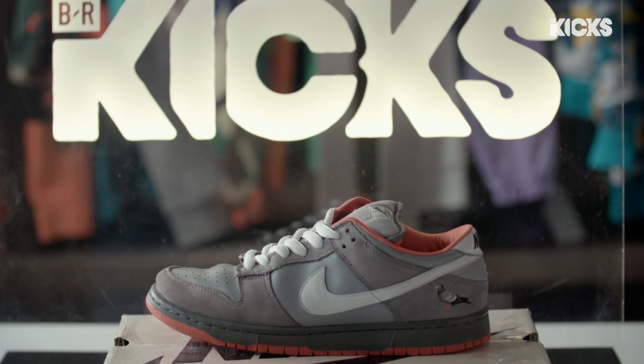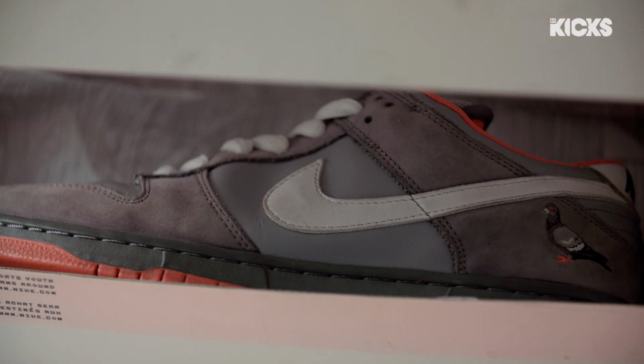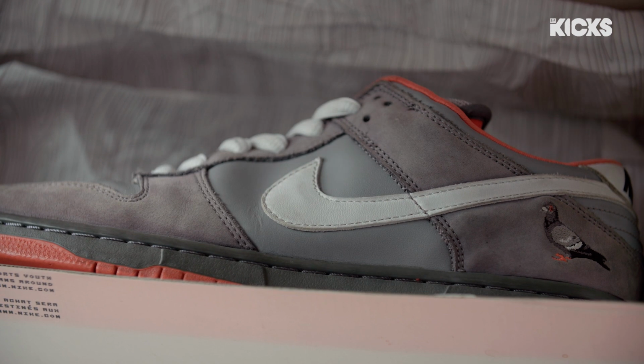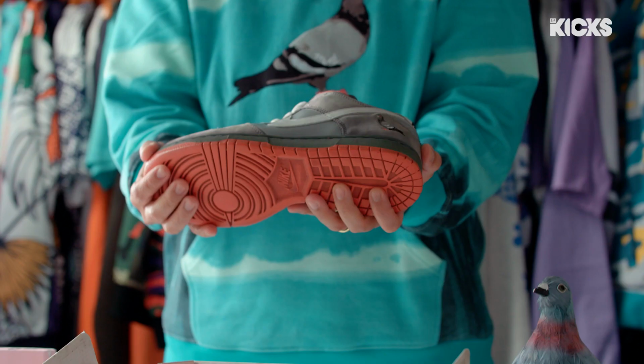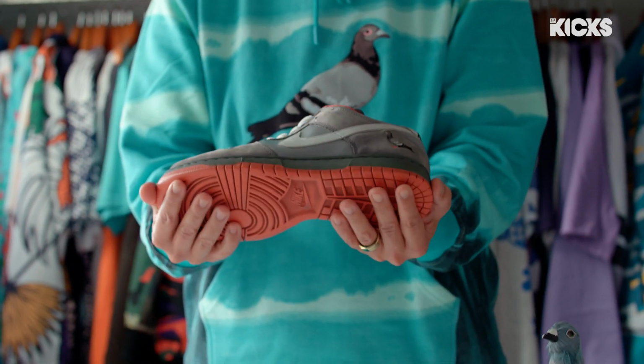This is Jeff Staple, and you're watching Unboxed on BR Kicks. We have the Nike SB Pigeon Dunk OG colorway in my hand. Net worth, about 90,000 US dollars right here. It actually just sold at Sotheby's for $90,000. Yeah, so just to take you back in time a bit, this is 2003 when they called. And Nike said, we want you to dedicate a New York City dunk.